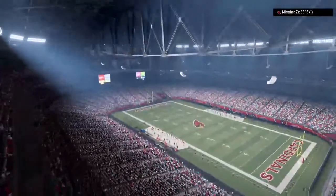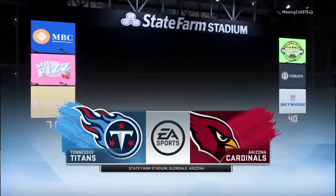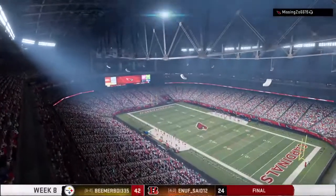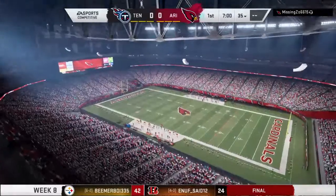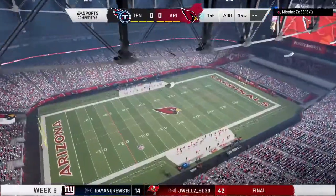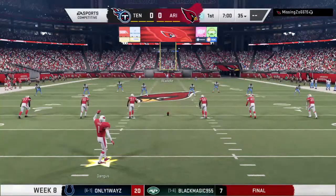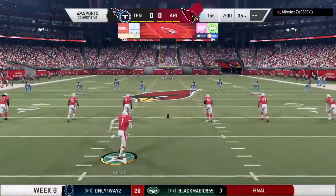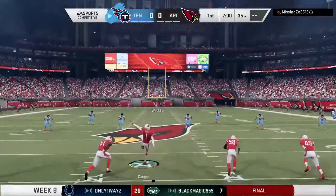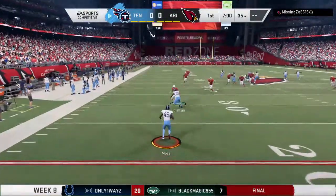EA Sports coverage of the NFL takes us to the Valley of the Sun at State Farm Stadium here in Glendale. The scene a few moments ago, here it is. It's unlike any other in sport as both teams made their way out of the tunnel. These folks are fired up as their guys are ready to do battle between the Tennessee Titans and the Arizona Cardinals. Lurching closer toward the midway point of this NFL season, and we're underway on EA Sports.